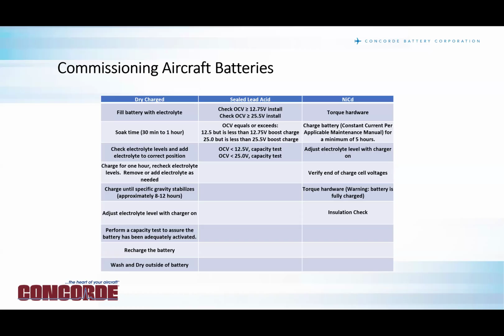These are wet batteries. You wash and dry it, and it makes a mess. To bring a point to you: just because you received a brand new wet battery in a box, and then you receive the electrolyte and pour it in, you have to do a capacity check to see if the battery is airworthy. A battery is not airworthy unless you do a capacity check. Any battery out there has to pass a capacity check to be airworthy.